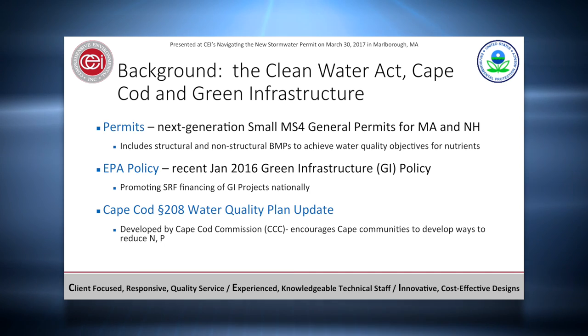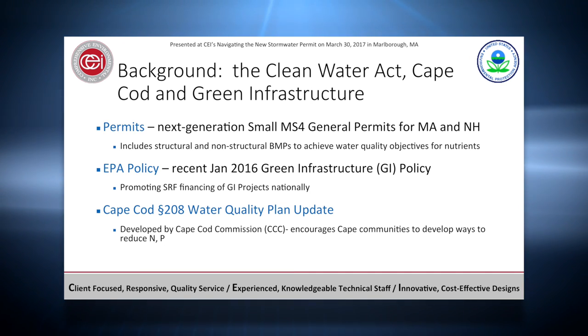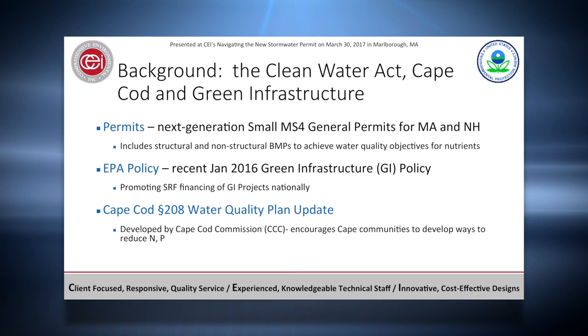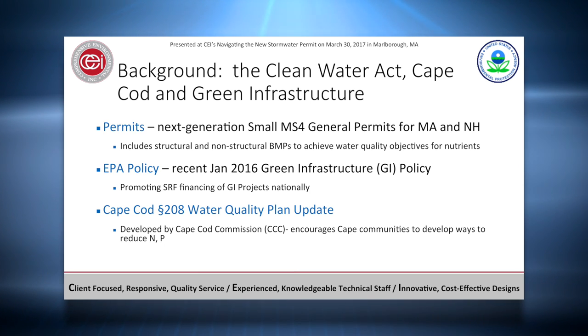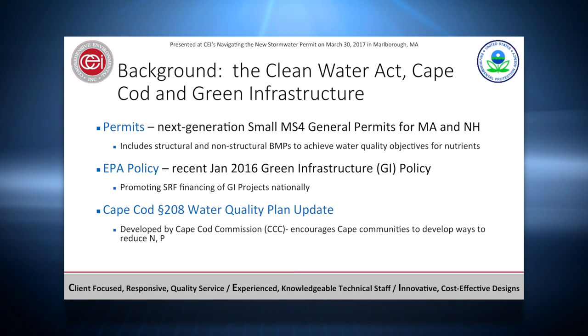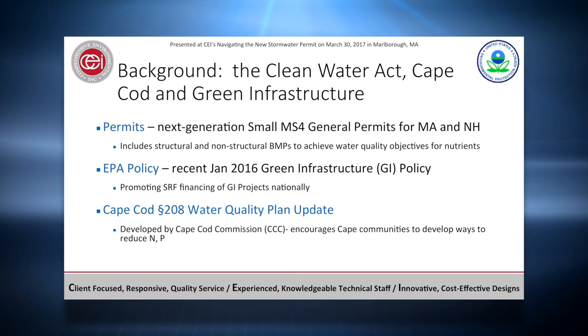You go through the whole optimization process at some point, and what's going to happen is you're going to say, this is really the best spot for a green infrastructure project. If we're going to do a green infrastructure project, perhaps we could leverage this funding for this. So it's something to consider. And then, of course, the Cape Cod water quality plan update was a major driving force in developing nitrogen BMPs on Cape Cod.